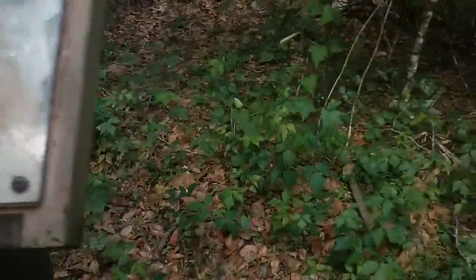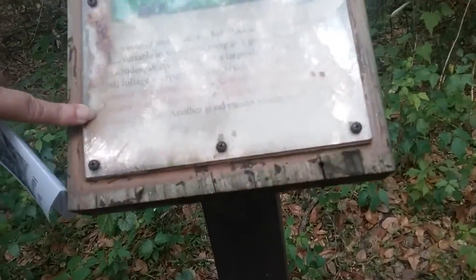Leaves of 3, leave it be. Poison ivy is extremely variable in form, occurring as a ground cover along roadsides, an erect shrub, or a large vine on trees. Red fall foliage is especially conspicuous. Warning, all parts of this plant contain volatile oil that can cause severe skin inflammation, itching, and blistering on direct contact. Another good reason to stay on the trail. And yes, I see lots of poison ivy. That's why we stay on the trail.